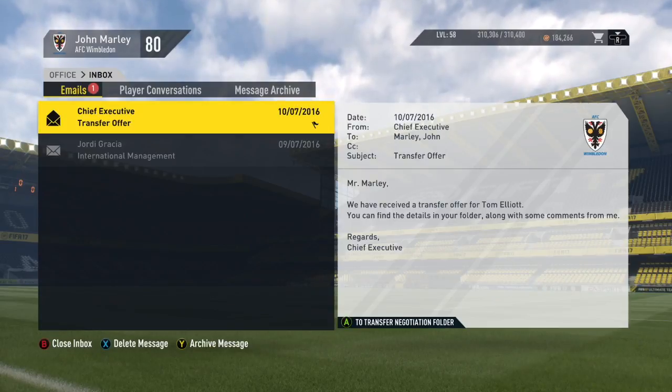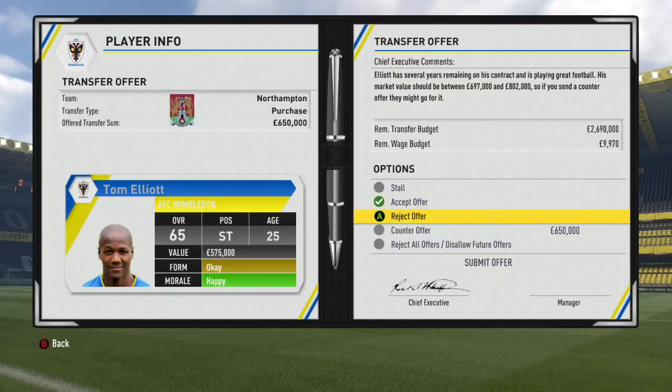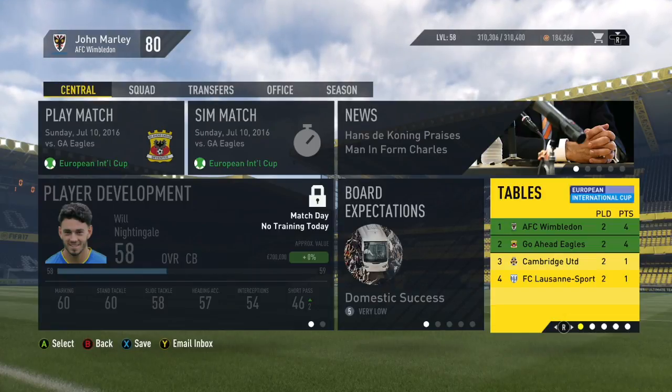Transfer here for Tom Elliott. We're not looking to sell him. It's a £650,000 offer from Northampton. That's more than his valuation, but Tom Elliott's looked good for me, and I'm not in need of any strikers right now, but I don't think I'm going to want to sell Tom Elliott. No thanks, Northampton. Sorry.